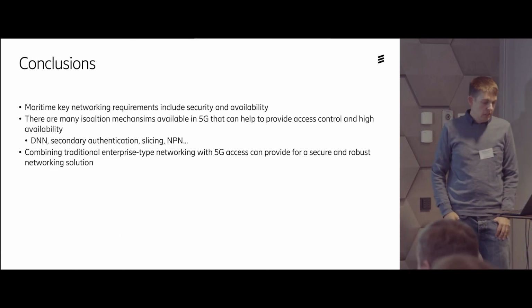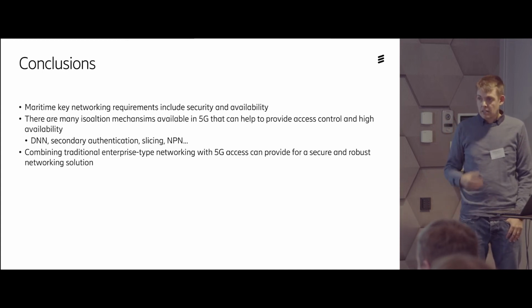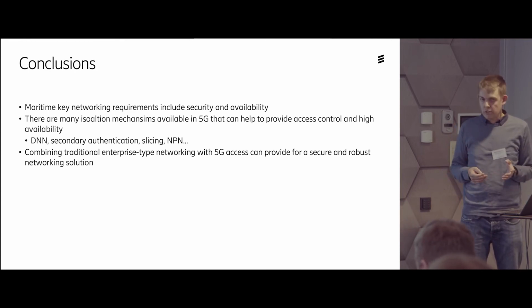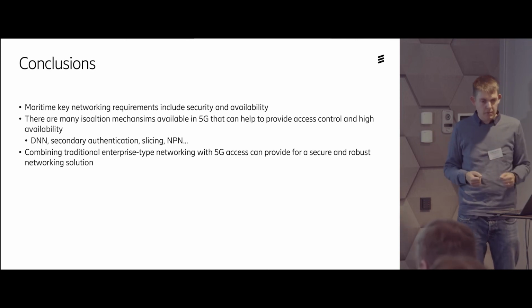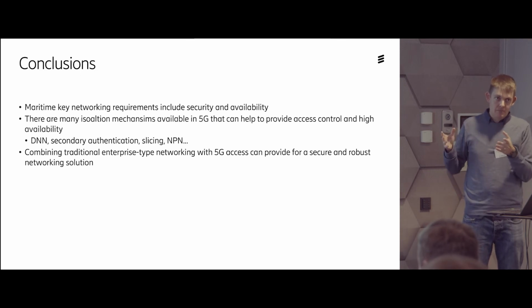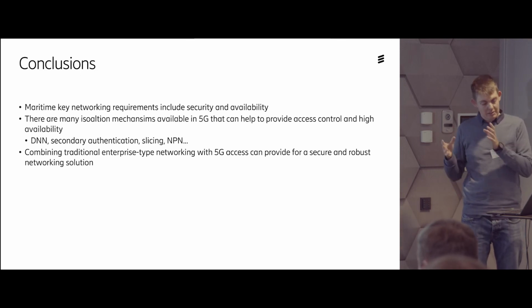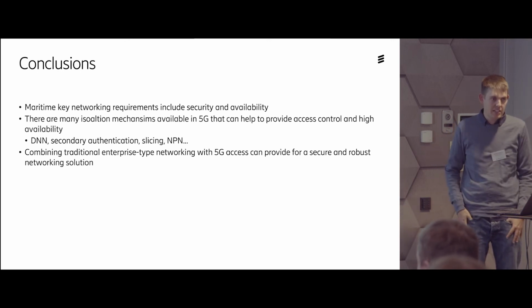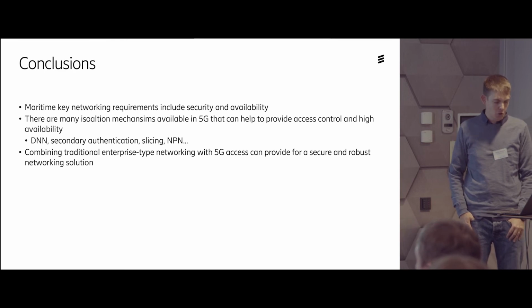So in conclusion, security and availability are key aspects and requirements in maritime connectivity. And 5G provides a bunch of different isolation and robustness mechanisms that can be combined however you want. What I have presented, you can have all of them or some of them and combine how you feel. And by combining these access solutions with a properly configured secure private network, you can get a quite nice and secure solution overall that should also, in typical scenarios, be robust.